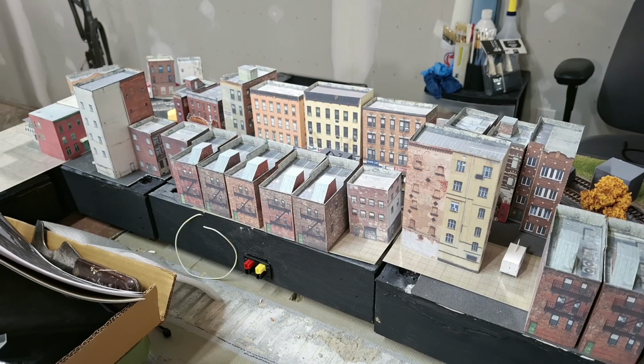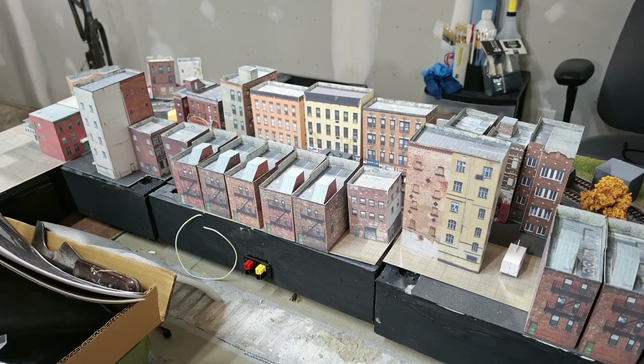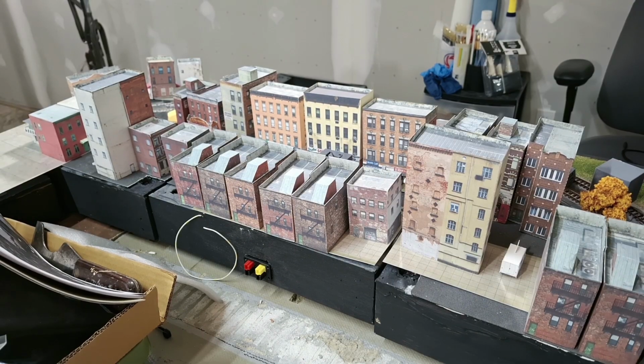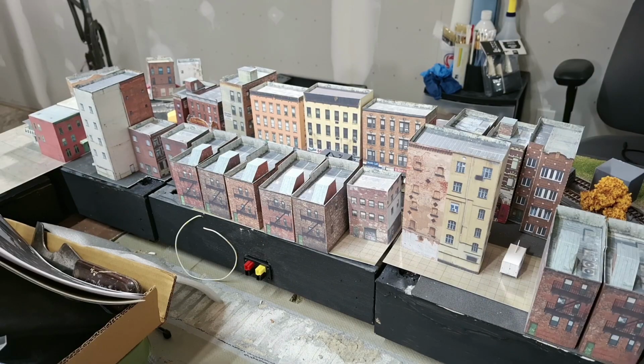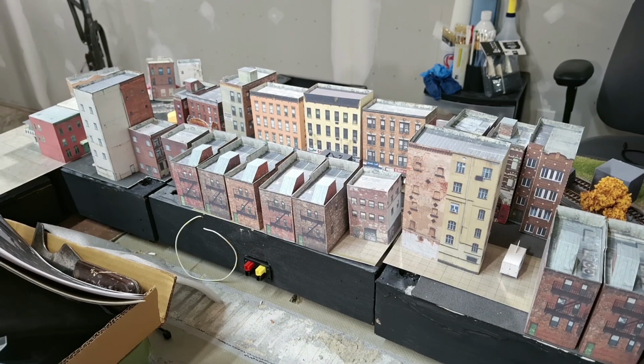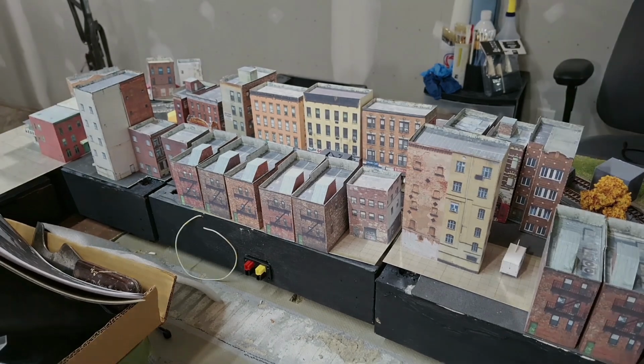But the things that need to be done is the crossing, which will be on that leftmost module. The roads, which is most of the way done, but I'd like to get more details on the roads, like lines and weathering and stuff like that. The sidewalks I just need to get them cut and put in place. A little bit more grass, and possibly do ballast and weathering on the tracks. So that's the city module.